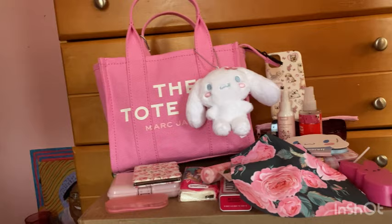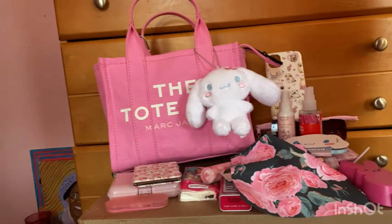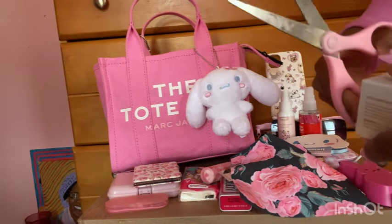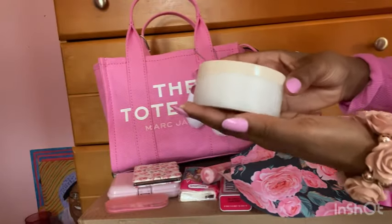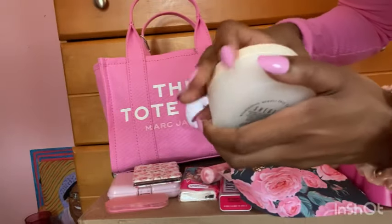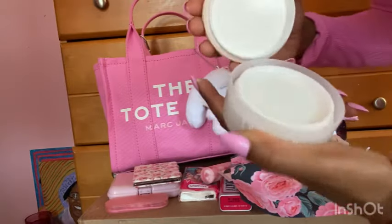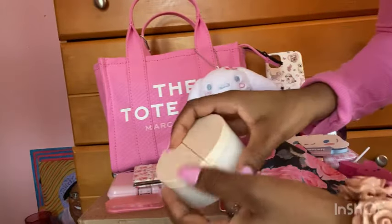Also from Shein, I picked up this cleansing balm for when I take off my makeup. And let me show you guys the packaging. I don't know why I didn't do this yet. But yeah, it's just some balm. Hold on a second. I don't know why I'm struggling today. Finally. But this is what the container looks like. It's from their beauty line, She Glam. Oh, it comes with a spoon. And yeah, just twist it open. I think it has a seal on it. Oh, no, it doesn't. Okay, so this is what it looks like. I can't wait to use this for my face when I take off my makeup. But yeah, so that's that.